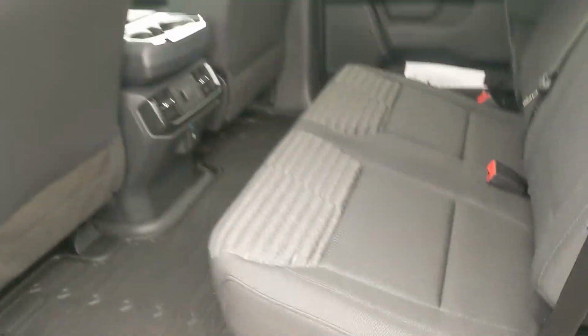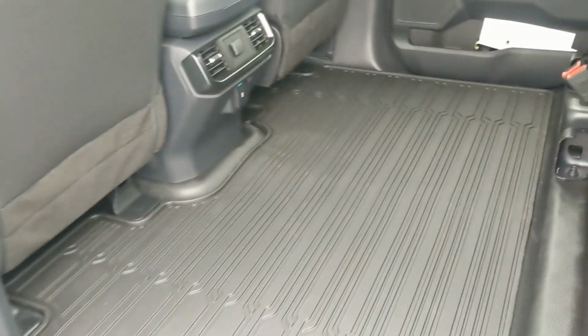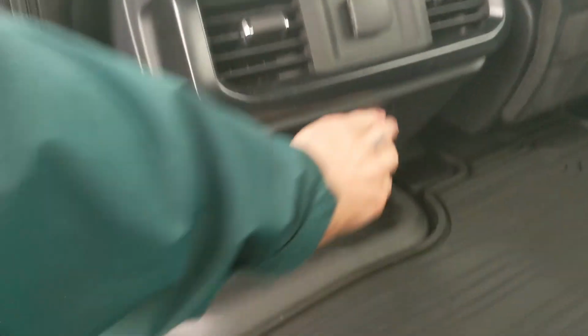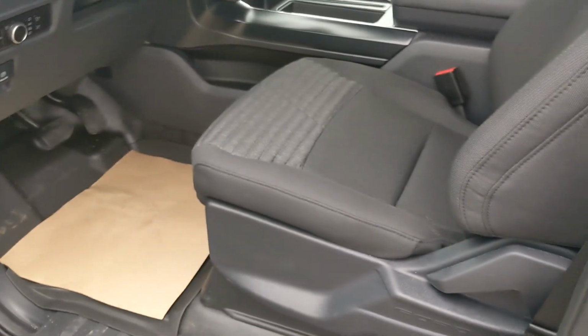Looking into the back seat, where you have comfortable seating for three with the black interior cloth, as I mentioned, can be lifted up and out of the way to accommodate any other cargo. And in the middle, you have two cup holders, as well as a 12-volt and USB and USB-C. Looking into the front, you have power windows, power mirrors, and power locks.